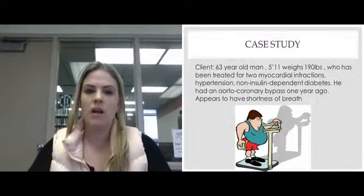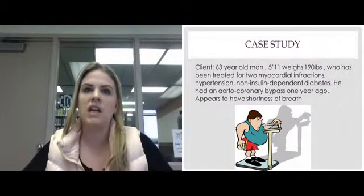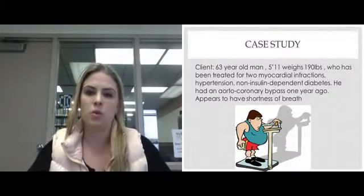My case study is a 63-year-old man who is 5'11" and weighs 190 pounds. He has been treated for 2 myocardial infarctions and hypertension. He had an aortic coronary bypass 1 year ago. He appears to have shortness of breath.